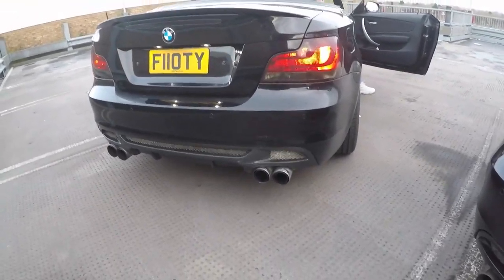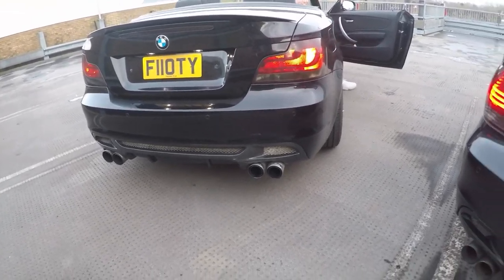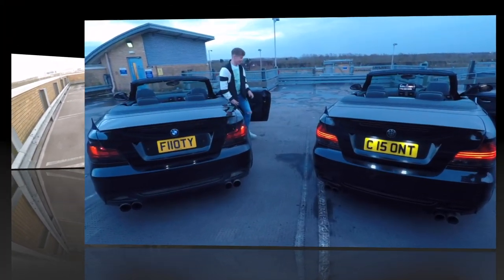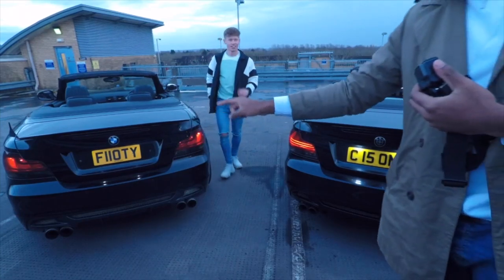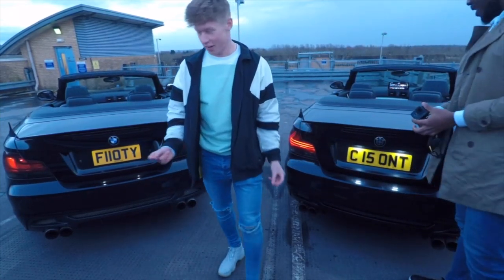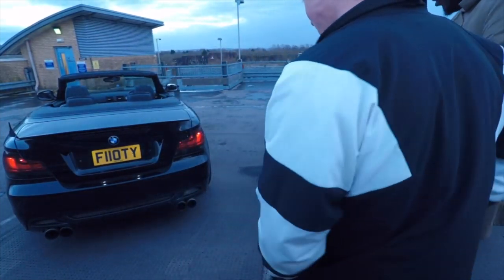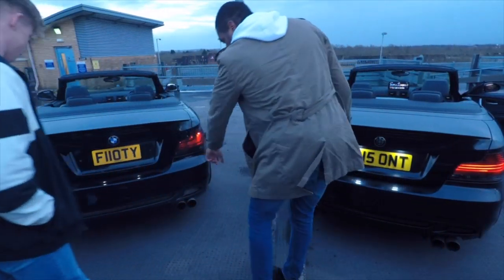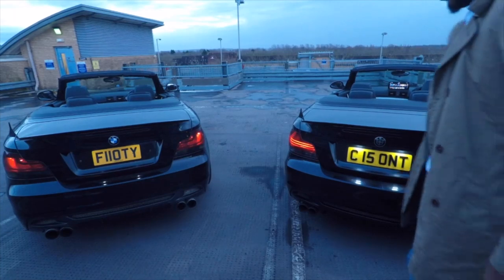But that sounds so nice. It's because yours has got a back box. But I think because I removed the middle section, it does kick it a bit. As soon as it comes from there, it's loud and then it silences itself, so you hear it more from the left side than this side. And you get a bit more of a growl with mine.